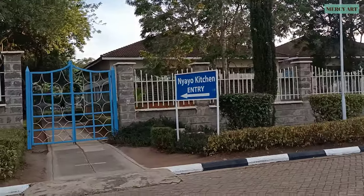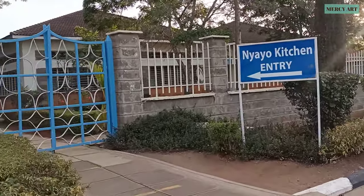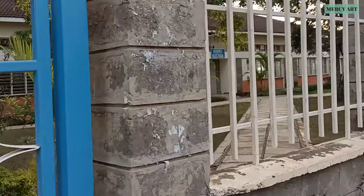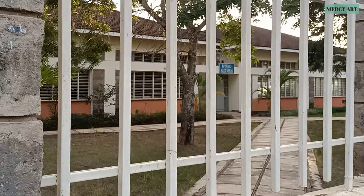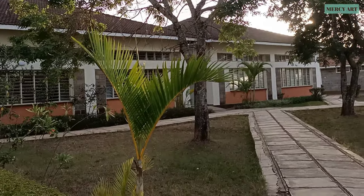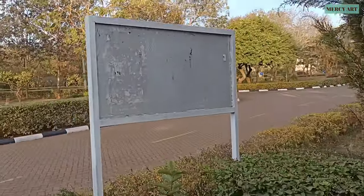This is the Nyayo kitchen. It used to be a mess. We used to eat here. It was called the Western Zone. I think it's the Western Zone if I'm not wrong. But right now they're calling it the Nyayo kitchen. It has been renovated. It never used to be this new. It was very old. You can see how it looks like. Very nice indeed. Let me stop peeping like that. It's a bit creepy. So let's proceed.